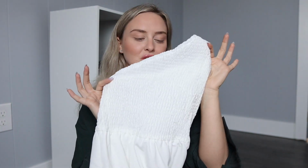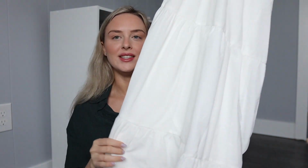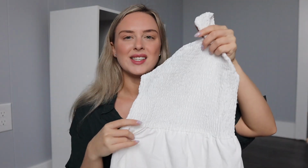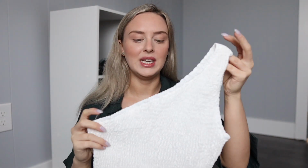The next thing we're gonna talk about is this white dress. This is such a sweet dress, similar style where it is layered. You don't need Spanx or anything because it is flowy from here down. And the one shoulder is just so cute to me. I think this is definitely more of a dressy dress. Like, I don't think you would wear this to work or day to day.